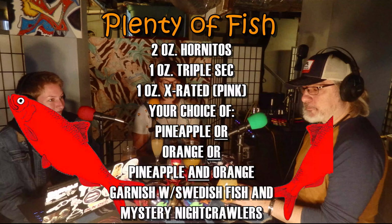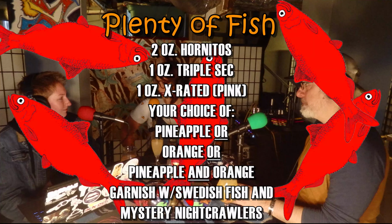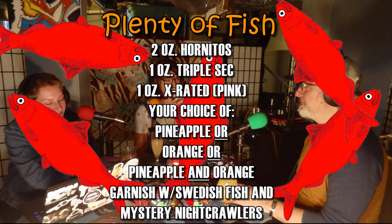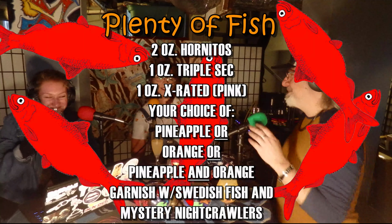Our custom cocktail is called Plenty of Fish, and we actually made it 3 different ways because there's plenty of ways to make it since there's plenty of fish in the sea. This one is made with 2 ounces of Hornitos, because if you're on dating apps, I'm sure you get a little horny. Then we have an ounce of triple sec, and an ounce of X-rated, the pink version. I mixed it with pineapple juice and orange juice. Mine has just orange juice, and Side Boobs has just pineapple. We've also garnished it with mystery night crawlers and Swedish fish.